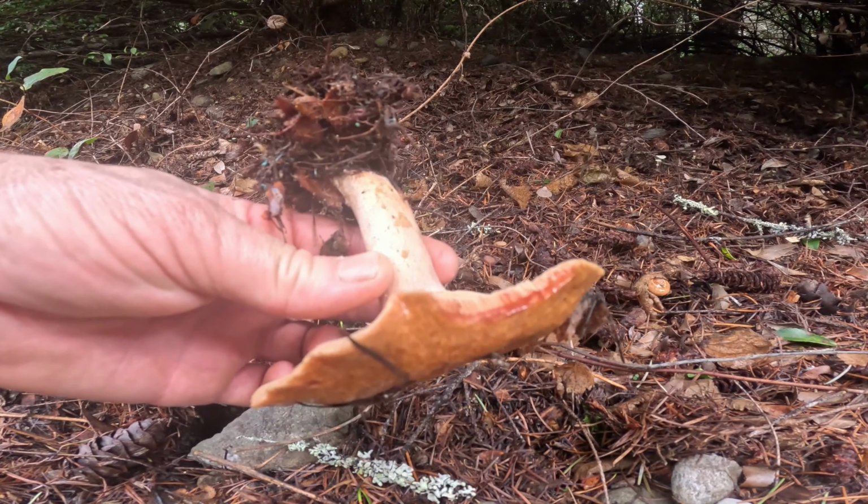What have we got here? There's a few different things that come to mind. At first, I looked at it and thought, ooh, maybe a matsutake. Then I'm like, oh, maybe a Smith's Amanita, maybe a Russula brevipes. See, these spots right here could either be Amanita spots or the scales that form on a matsutake. But I'm guessing this is going to be Smith's Amanita. What do we got? Yep, this is Smith's Amanita.